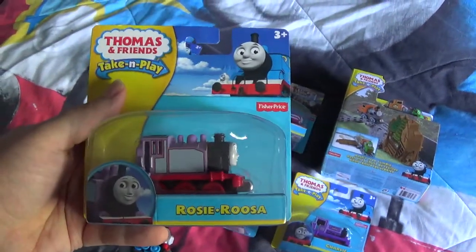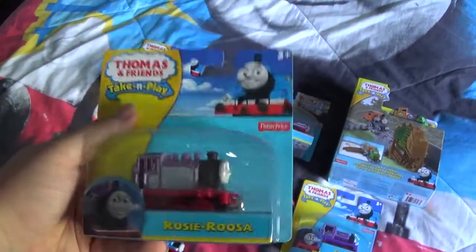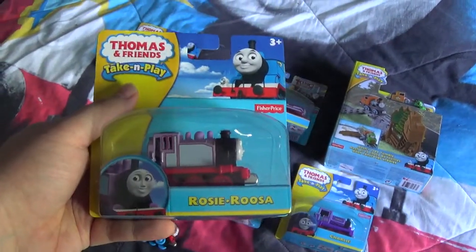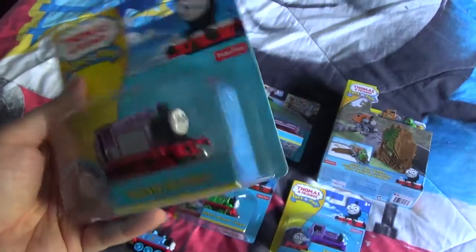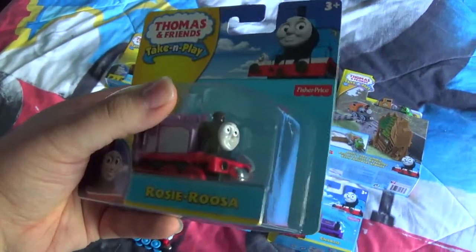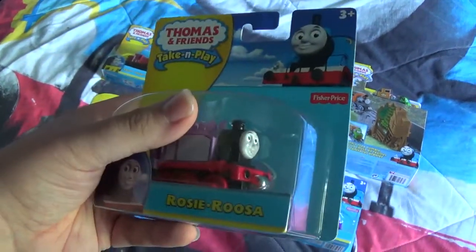Is a Take-N-Play Rosie. I actually found this yesterday at the Icebridge Walmart. They had a wide selection of Thomas and Friends items, and they had 2 copies of Rosie, but I only got 1.